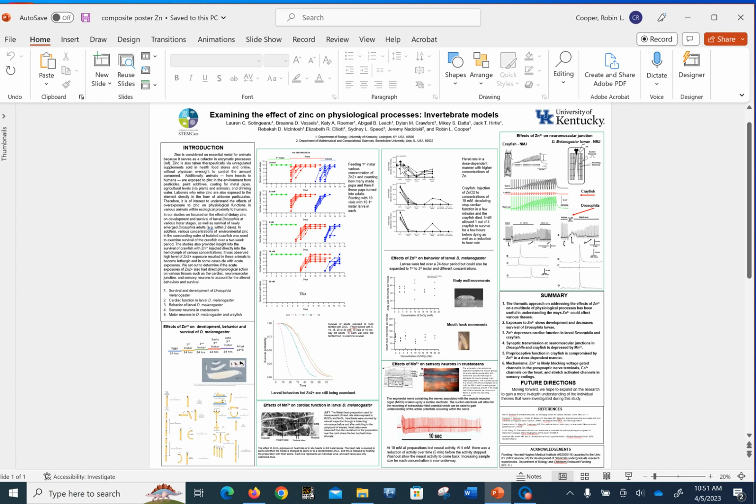Hi, my name's Lauren, and I'll tell you about our class project that we've been working on this semester for STEM Cats class. This is a group of 8 students shown here that are freshmen and getting involved in research. Our theme for the project was the effects of zinc on physiological processes, and we used invertebrate models, the Drosophila and crayfish preparations.